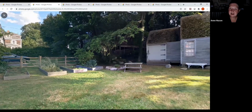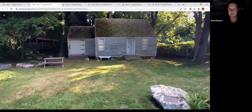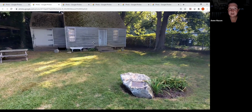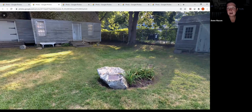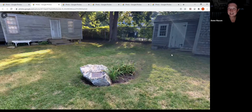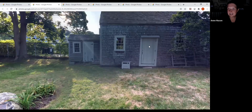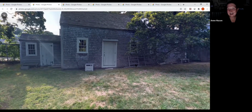And then here you get a closer look at the classroom itself, which is used in the summer for school programs, and we have educators who, when the house is open, demonstrate spinning and weaving and other handcrafts. Here we have our Harlow family boulder right there in the middle of the lawn. And then this is our kitchen building. So this is, actually that's the other part of the gate that's waiting to be put back.